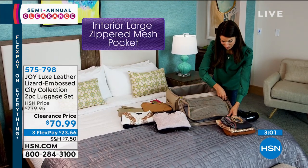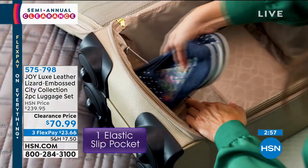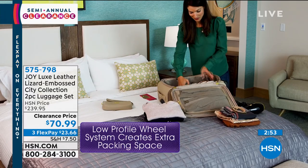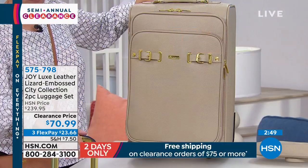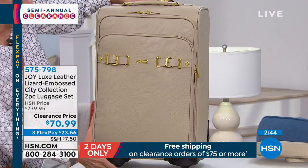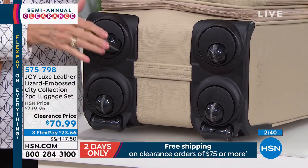Hey, Deb, if we can, let's talk a little bit about the wheel design because Joy reinvented the wheel not once but twice, and then some of the specific features of this. Absolutely. So when we say Joy reinvented the wheel, she did. She gave us wheels. And you see how easy it is to maneuver the beautiful bag. But I'm going to lay this one down so you can see them. These are called spin ball wheels. They look like eyeballs.